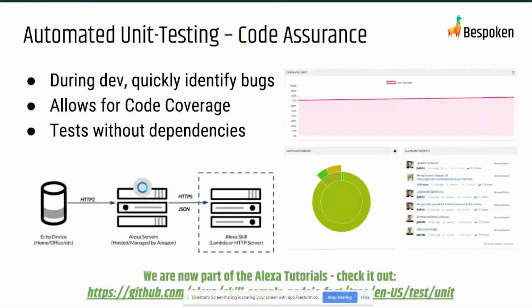And I would say, probably more importantly, you can take advantage of that emulator within the unit testing, because we use it there as well. So for the unit testing, we're generating payloads locally on the laptop and sending them directly to your skill code. That's a really helpful thing. It runs extremely fast, and it allows you to set up very comprehensive unit tests for a skill.